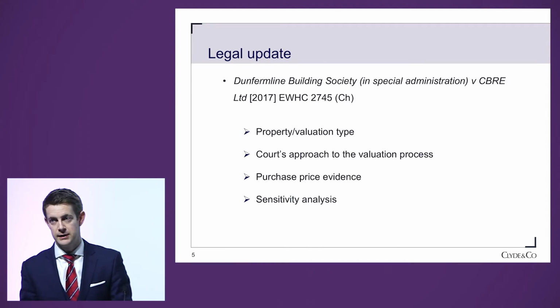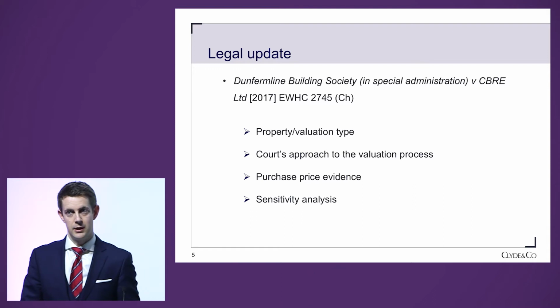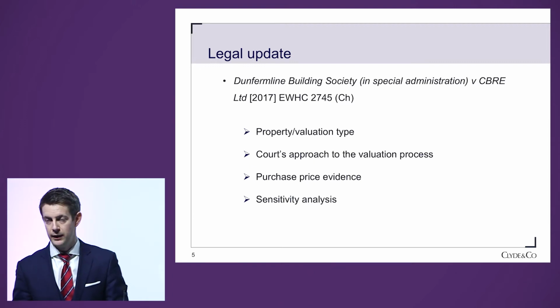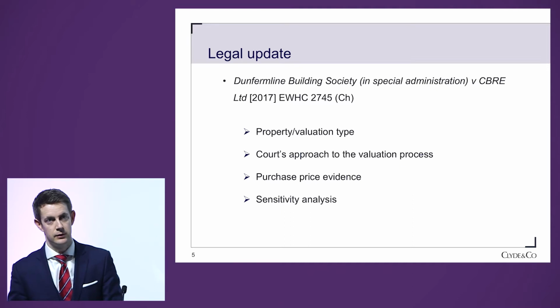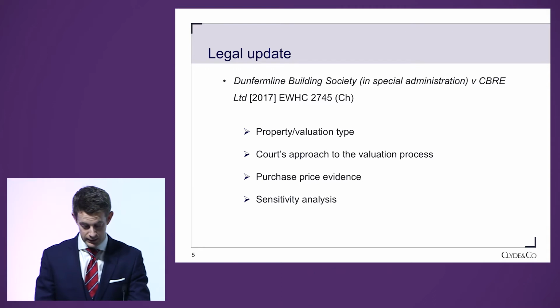That was an off-market transaction, so it was argued that the purchase price was of limited relevance to the valuation exercise. But the borrower was no mug. It was AIG's real estate arm and in joint venture with a small house builder. So we were able to say they knew perfectly well what they were doing and that the purchase price was good evidence of value. Nevertheless, our opponents thought they had a good case and took it all the way to trial, which is quite unusual.